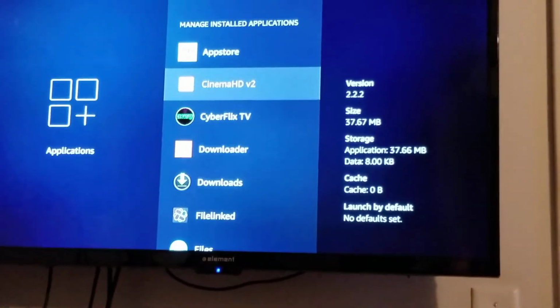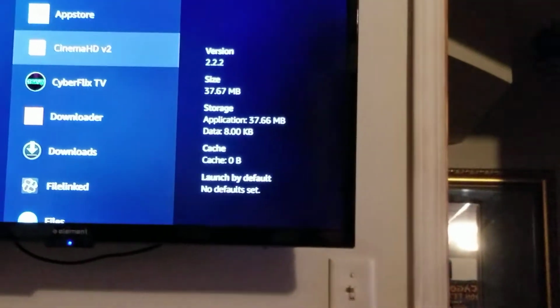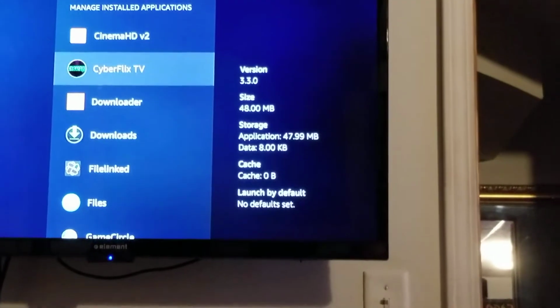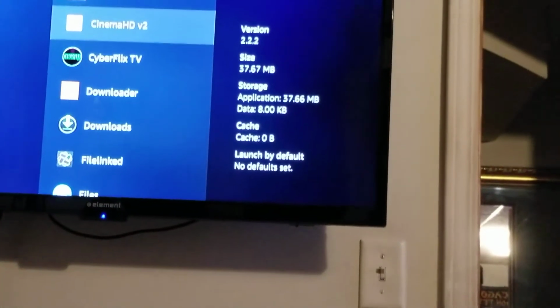You can clear the cache in here. I haven't even opened these apps yet because I'm just starting to do this Fire Stick for someone. But see, there's no cache in there. Don't clear your data.